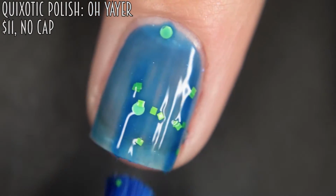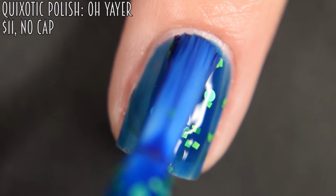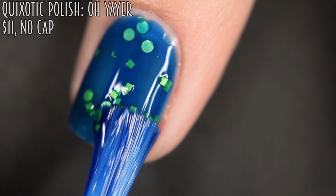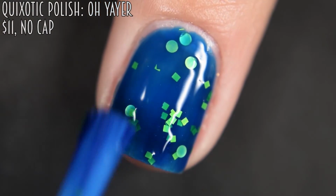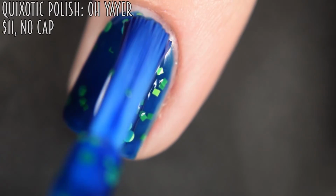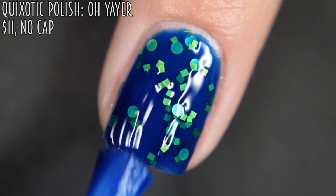Formula on this is good. I'm all about these jellies with the glitters. It adds some dimension. I did 3 coats of this, and the neon green glitter that's in here adds dimension, and some of them look tinted blue, some of them look tinted aqua, and some of them are this nice bright green, and I think it makes a beautiful effect. So like I said, I did 3 coats of this to build it up to full opacity.